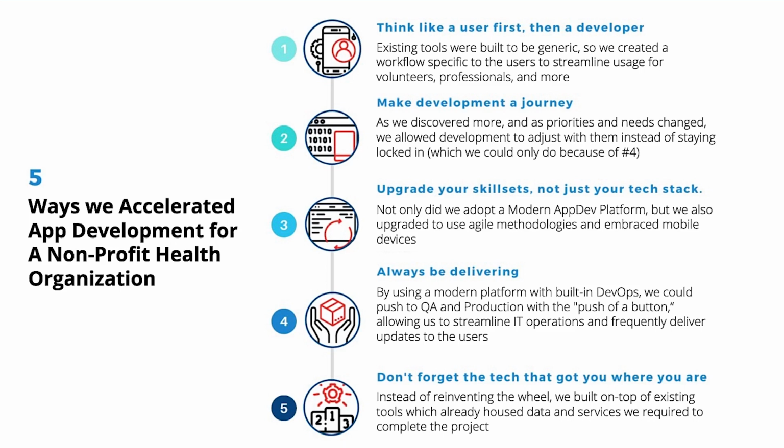We wanted to always be delivering. So by using a mobile modern platform with built-in DevOps where we could just really quickly push to QA and production, we could streamline IT operations and frequently deliver updates to the users. And we didn't want to forget the technology that got us to where they were today. So instead of reinventing the wheel, we leveraged existing tools that already had data and services required to complete the project.